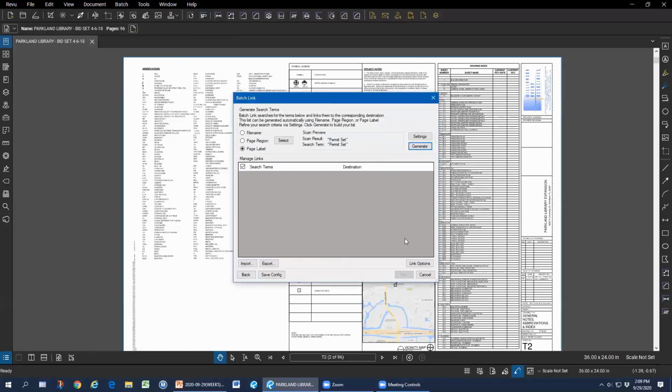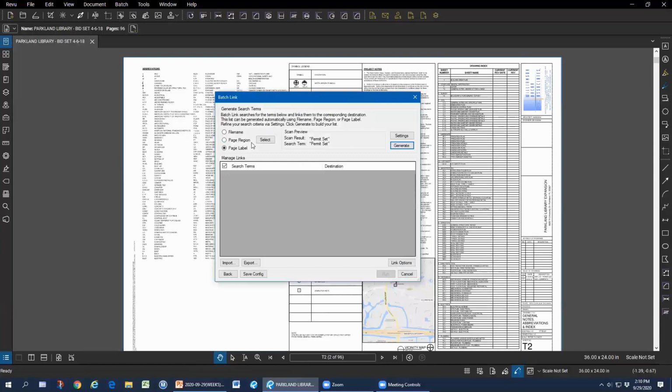And now I've got multiple choices about how it goes about finding the pieces of text that I want to be able to utilize in the future. Now, if your document has good page labels, you can just say, page labels, these are great, generate, and then run it, and you're pretty much done.